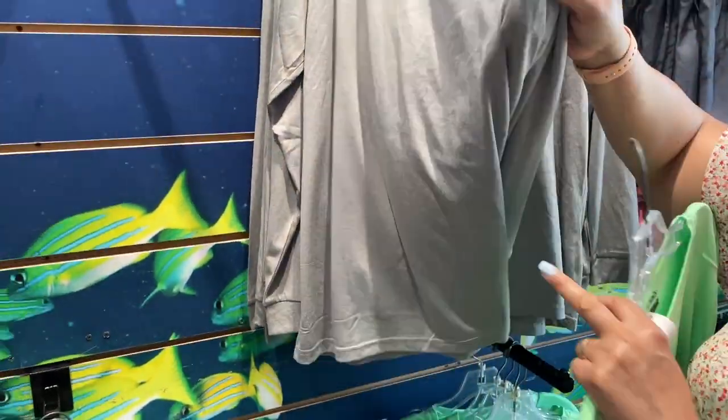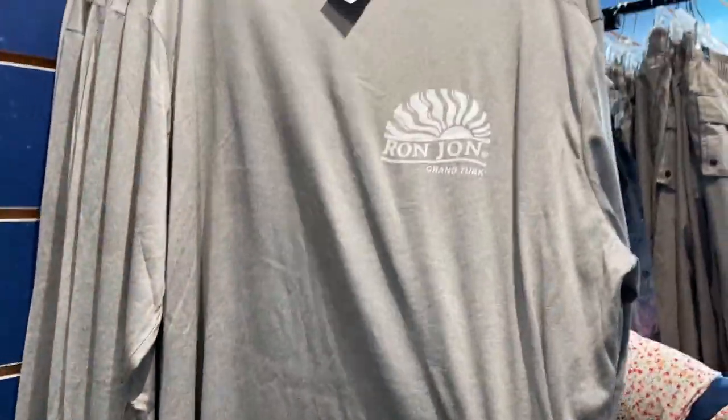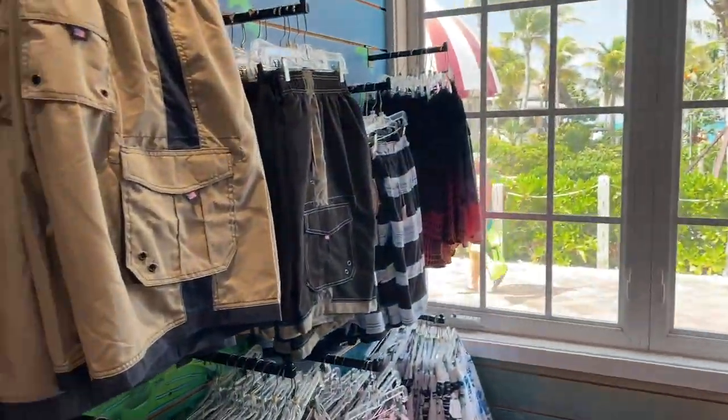Yeah, this says a 10. Yeah, so that's $5 cheaper. 33, huh? Okay. Oh, these are nice shirts. Nice shorts.